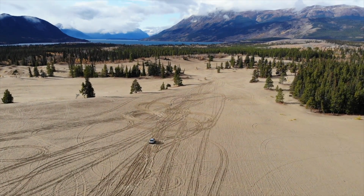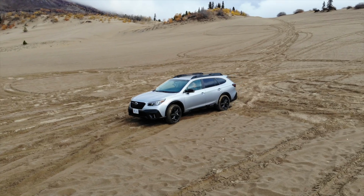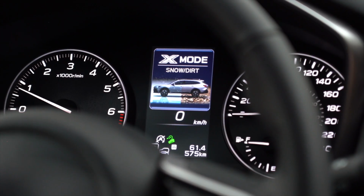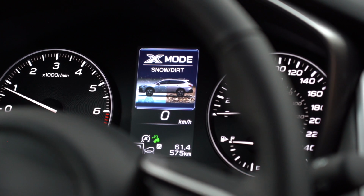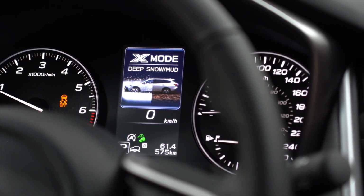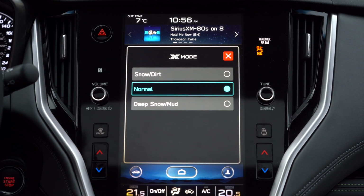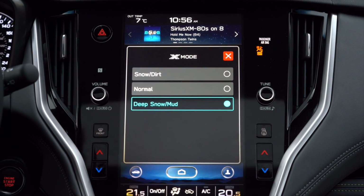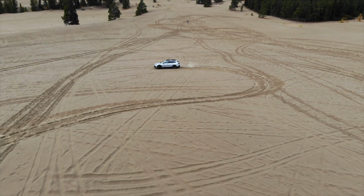In the sand. First of all, everybody should have access to sand dunes in a desert to try this out because it's so much fun. So the vehicle we're in, as I mentioned, is the outdoor version of the Outback. But the biggest difference mechanically, or electronically in this case, is X mode, which you get with Subaru. When you go into the X mode settings, there are 2 additional settings. There's snow and dirt, and there's deep snow mud. Now we're in, arguably, deep snow mud, because I don't see a specific sand setting here. What that's going to allow the system to do is actually the opposite of what you would think, and that is to allow the wheels to slip more. And that's what you want when driving in sand.